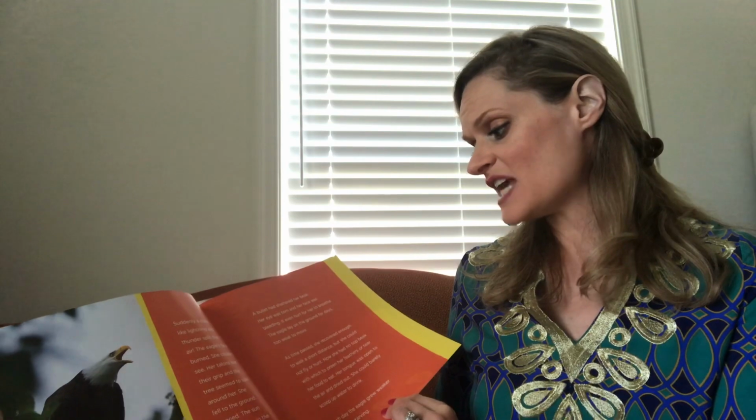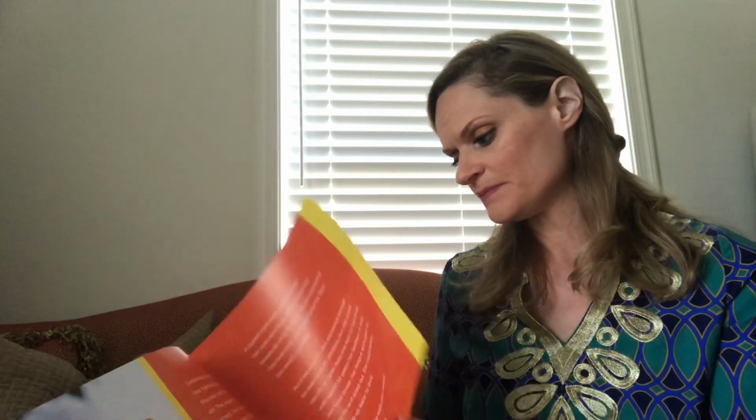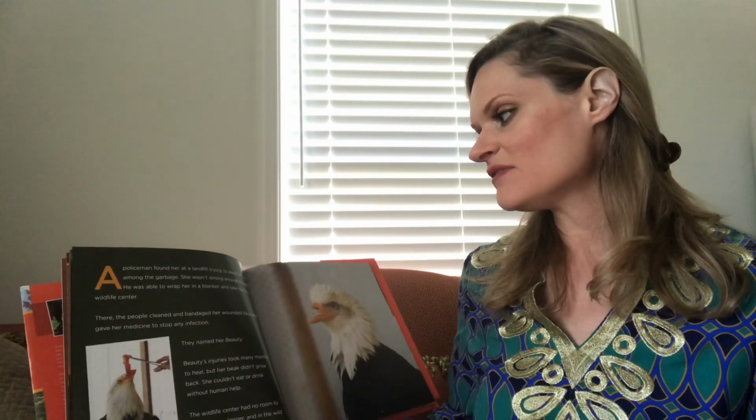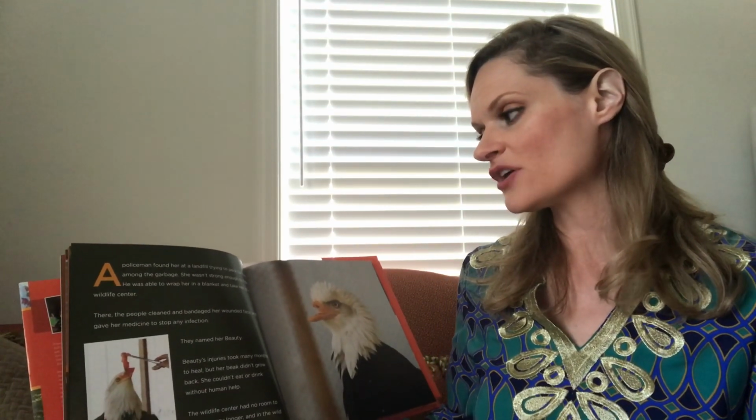Her eye was torn and her face was bleeding. It even hurt for her to breathe. The eagle lay on the ground for days, too weak to move. But as time passed, she was able to get a little further by walking, although she was unable to fly. A policeman found her at a landfill trying to peck for food among the garbage.